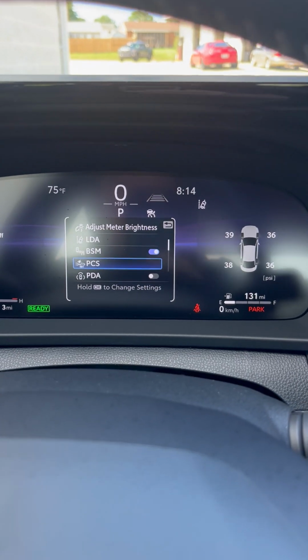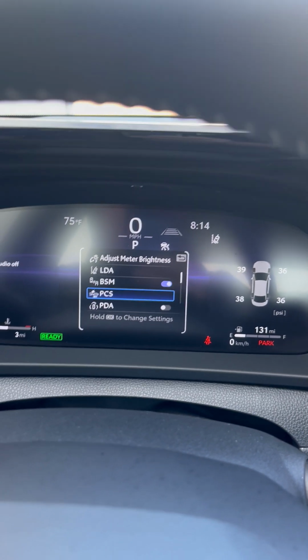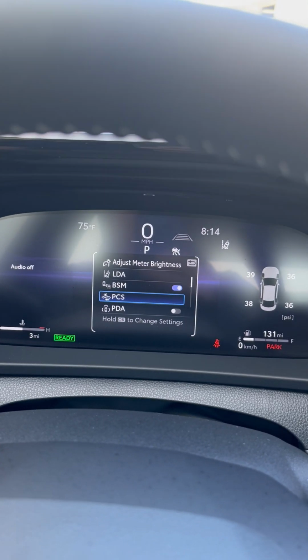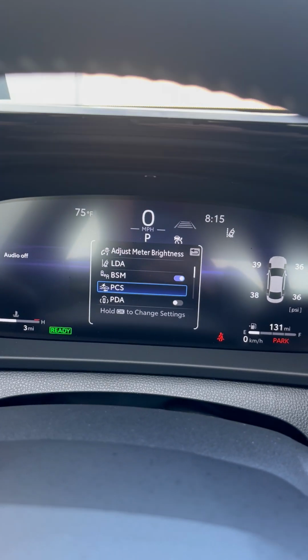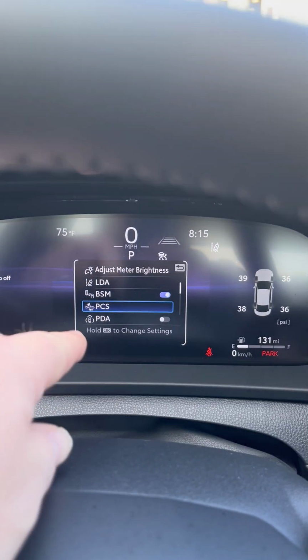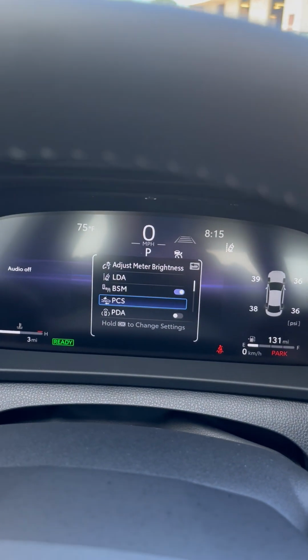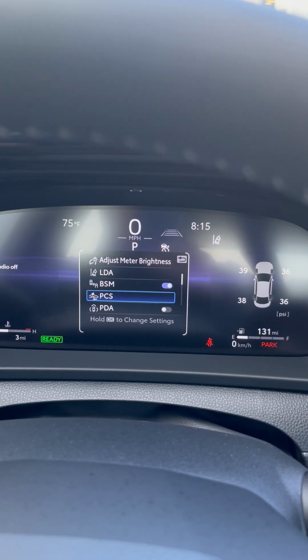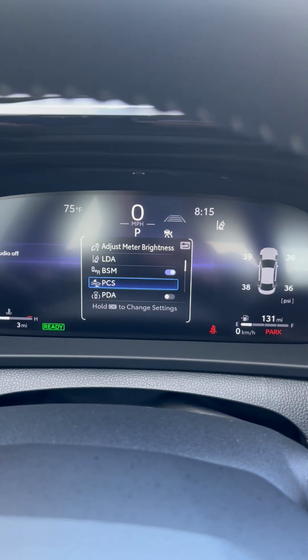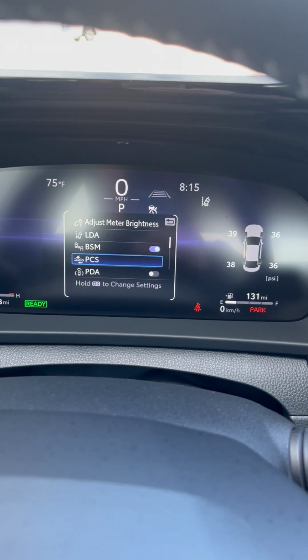So if someone comes to an immediate stop in front of you, pulls out in front of you, either way, if that radar and camera come to the conclusion there is a high probability of a collision, you're going to get a warning come across your screen. Brake, big red letters, B-R-A-K-E, to get your attention. Start applying the brakes now. If you don't do so, it will do so for you to start slowing you down significantly.